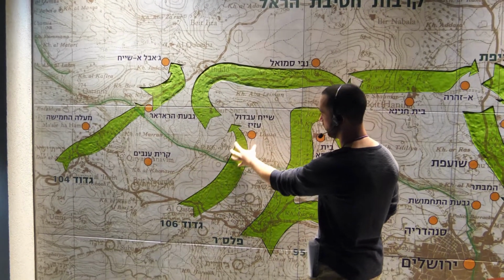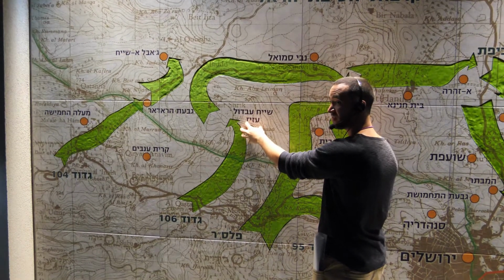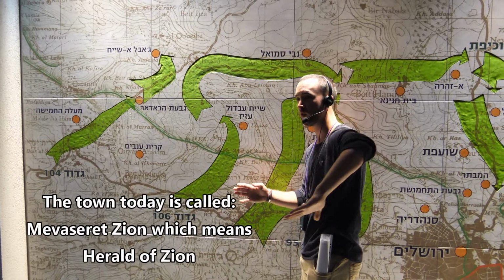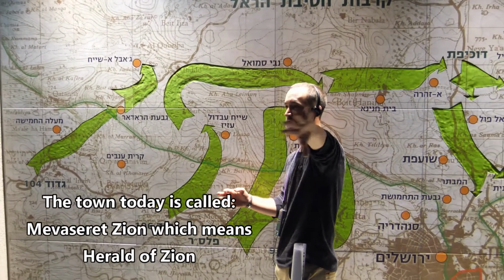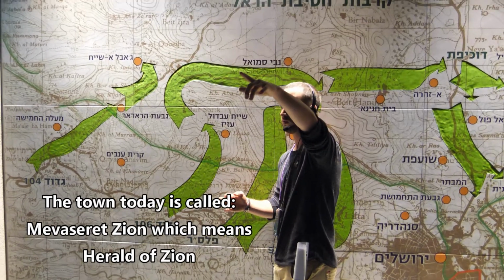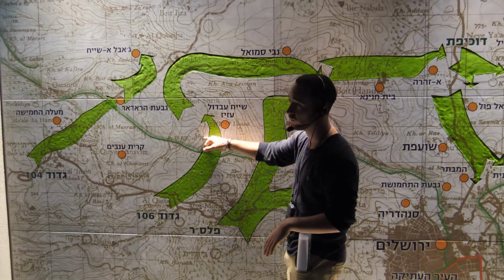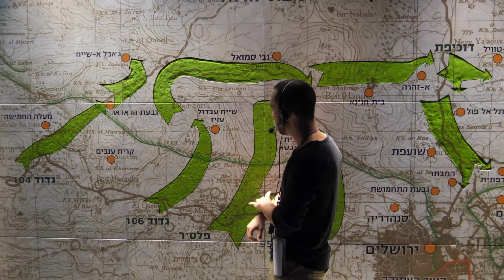Second regiment goes to take Sheikh Abdul Aziz, which today is Mevaseret Zion. You know Mevaseret, right out of Jerusalem? Kind of when you go on Route 1 to Jerusalem, on your left there's another small city. That's Mevaseret. It's the exact same place. It was in Jordan's hands. Half of it was in Jordanian hands, actually.